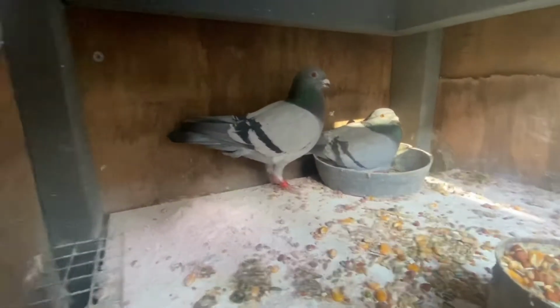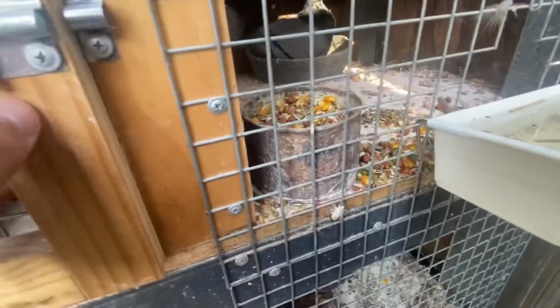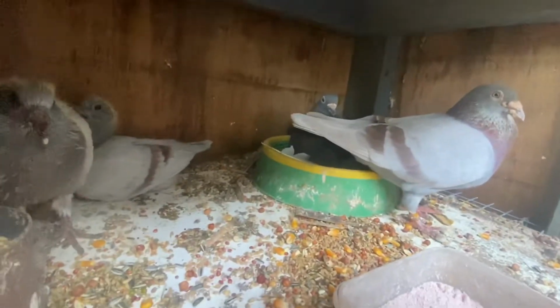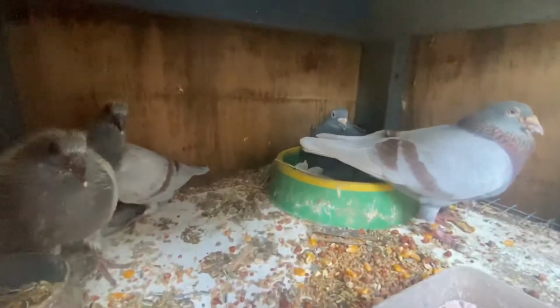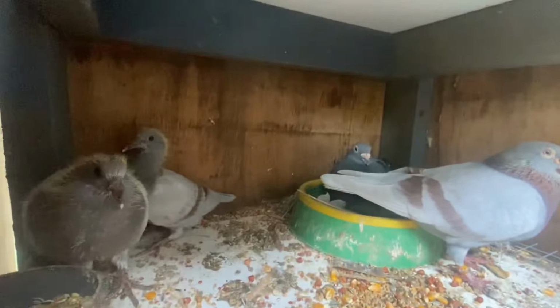Two eggs in here, one pair of blue bars, a couple of nice little mealies. The dad's bred 500 mile pigeons, mum's sitting in there, and another couple of eggs. One of the eggs is actually from that grizzle pair that I was mentioning earlier.